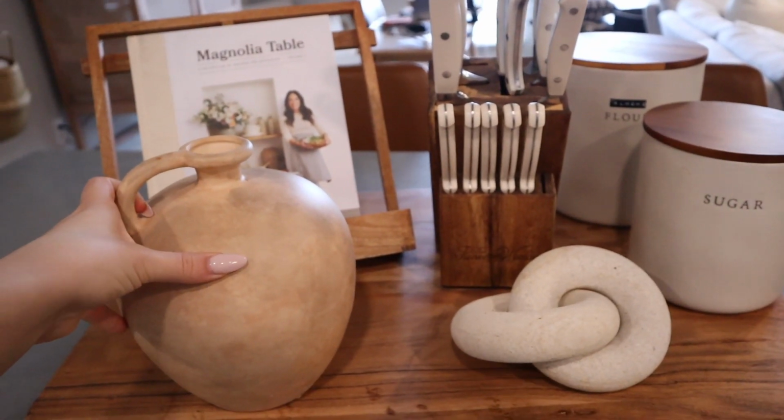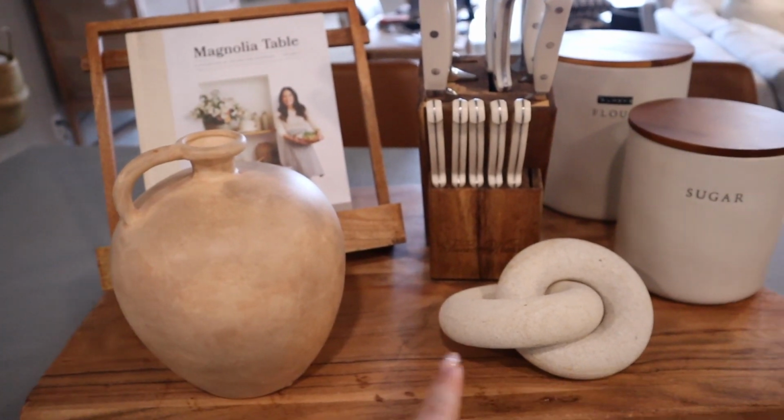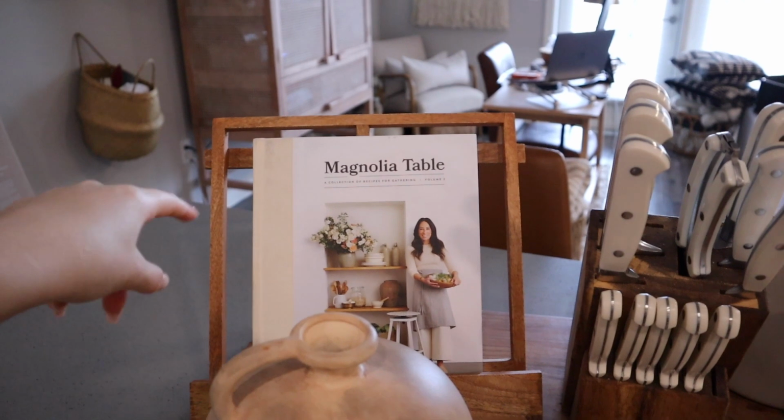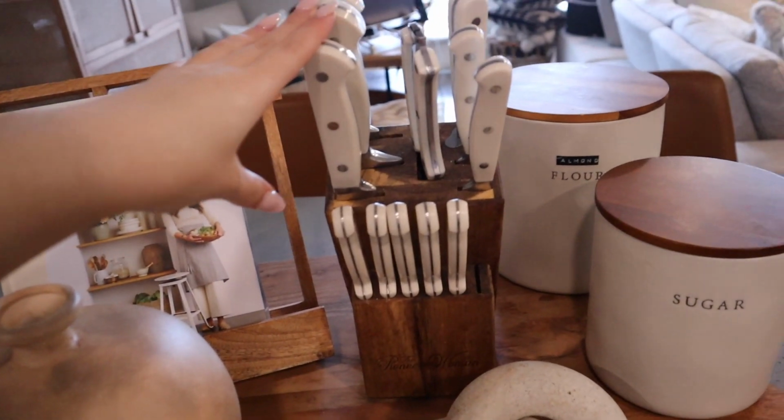These are all from, I think, Studio McGee. I know that they're Target. And then I have my Magnolia Table Cookbook with, of course, my Hearth and Hand cookbook holder. These are my Pioneer Woman knives.